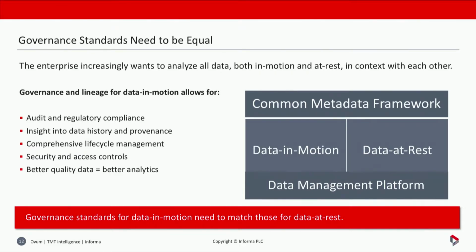And governance and lineage for data in motion allows for audit, regulatory compliance, insight into data history and provenance, comprehensive lifecycle management, security and access controls, again, which is really important. Better data quality equals better analytics, and this is what that allows. So I think what Dinesh is going to discuss is a little bit how Hortonworks fits into this, and again, HDP and HDF are giving this common management environment for data in motion and data at rest bound by a common metadata framework. So I think Dinesh.